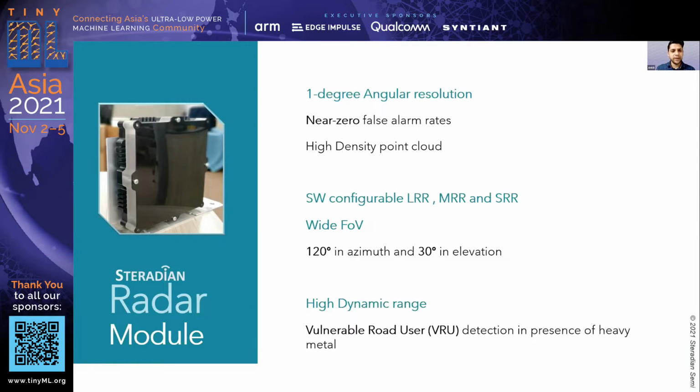A very wide FOV, that is the field of view, from plus 60 to minus 60 degrees in azimuth and plus 15 to minus 15 degrees in elevation. We offer a very high dynamic range. This typically enables you to detect vulnerable road users, typically a pedestrian or a child, in the presence of very heavy objects like a guardrail, metallic pillars, or trucks, or heavy cars.